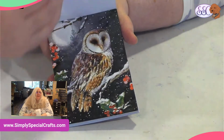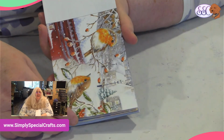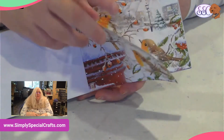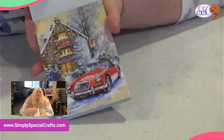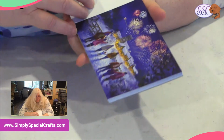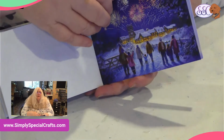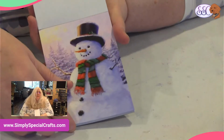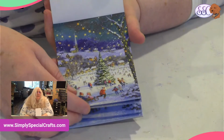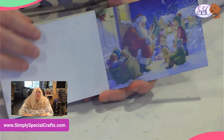I love the owl. Love the robins too. It's another one that Hunky Dory does really well. They're winter birds. Of course, Hunky Dory does a lot of things really well, don't they? Home for Christmas, New Year's fireworks. There's our snowman. Ice skating. Santa with the children.